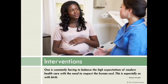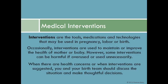So that was a brief introduction to labor in general and how it works. Now we're going to move on to interventions that may happen or will happen in labor, and then how to develop your birth plan. So medical interventions are there to improve or maintain the health of the mom or baby or both.